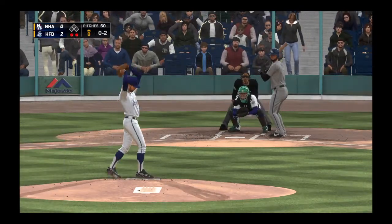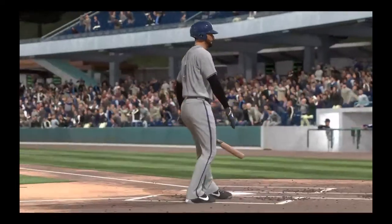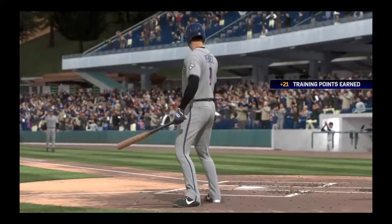Here comes the 0-2 pitch. And he struck him out, his 7th of the ball game, and that ends the inning. He's through 8 with the shutout.